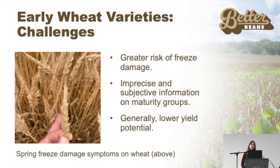The other challenge with trying to select early varieties and weigh the earliness against the yield is that we have really imprecise and subjective information on maturity groups. You can look at seed catalogs, and they'll give some level, right? They'll say early, very early, medium early, ultra early, and that's pretty subjective. The seed company has their way of doing it, but another seed company will have a very different way of trying to assess that. So what one company says is very early, another company might call medium early or early. So it's difficult to compare, and it's pretty imprecise. It doesn't tell you how many days earlier it is compared to a specific variety, so it doesn't give you the maturity date or the date that you'd be harvesting in terms of days. It just gives you a subjective category. So it's difficult to assess.